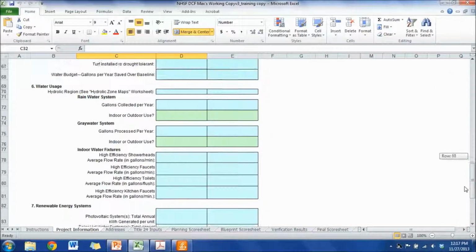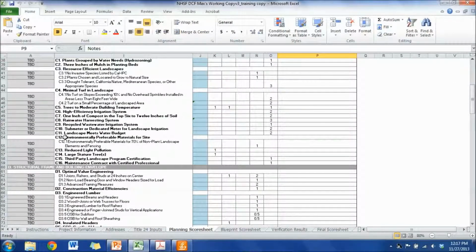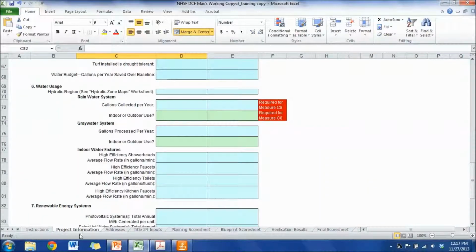Let's look at, for example, maybe the rainwater. You see there's nothing that's showing up here as required. If I happen to go to the planning score sheet and I go down here to my rainwater and I say, yes, I'm going to have greater than 2,500 gallons, and I go back to my project information, now you can see this showed up here where it says required for measure C8. So that way you as a rater know what specific climate calculator data you need based on the measures that are selected. And you don't have to navigate through a number of data points where they may not be appropriate. So it'll help you focus your time and energy.